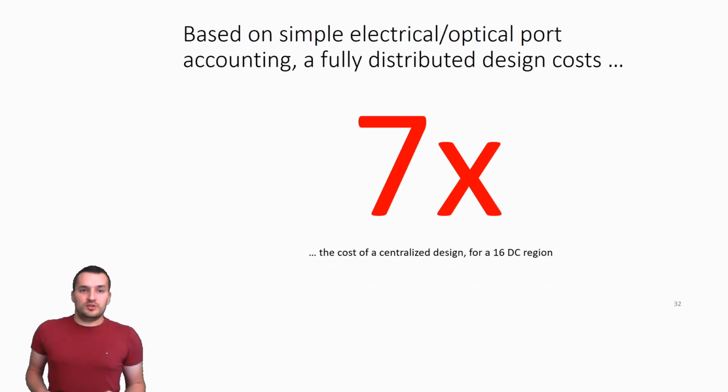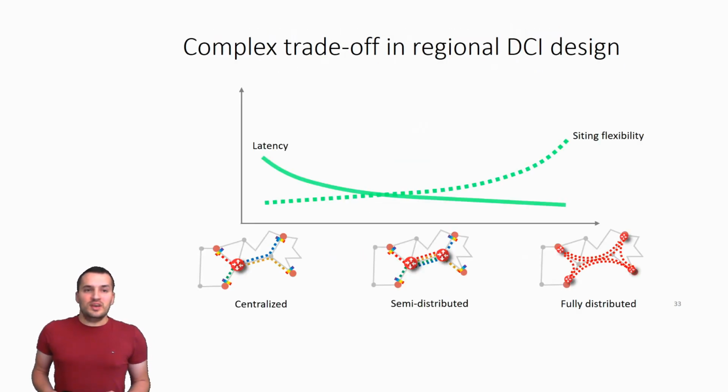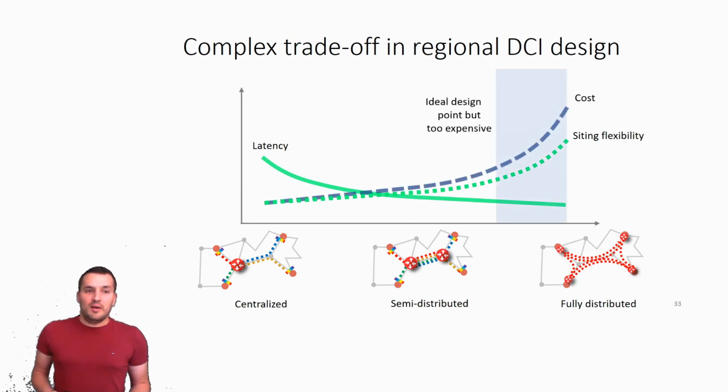Comparing just the port cost for a region with 16 data centers, a distributed approach is 7 times more expensive compared to a centralized topology due to a substantial difference in the total number of ports required. Looking at the entire design space, by moving from a centralized to a distributed topology, the latency and system flexibility improve, but at the same time the cost increases drastically.